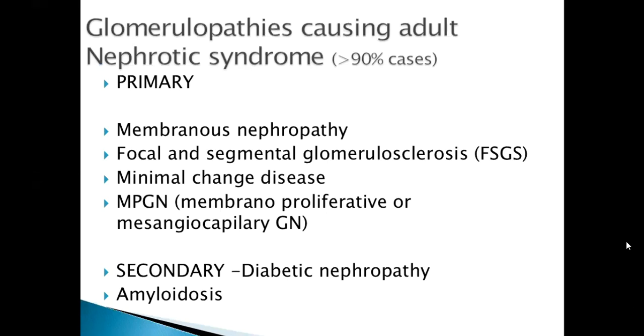First and foremost, membranous nephropathy. We are going to look at the membrane later. Then focal segmental glomerular sclerosis, FSGS, and minimal change disease. These are the three commonest presentations of nephrotic syndrome. In a child, minimal change nephrotic syndrome is the most common, 90%. Membranoproliferative is generally nephritic, but some people can have a nephritic-nephrotic overlap, right? So that will be the last. These are primary glomerulopathies, but there are secondary causes of nephrotic presentation, like very advanced diabetic nephropathy.